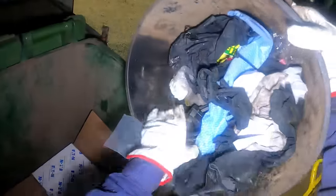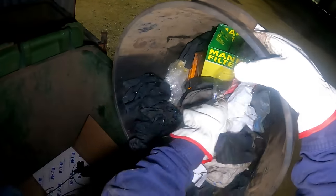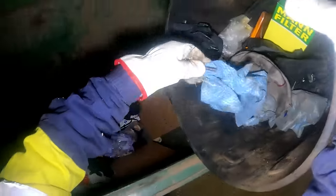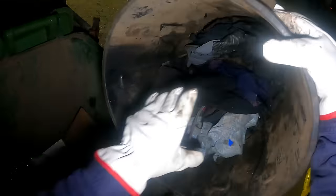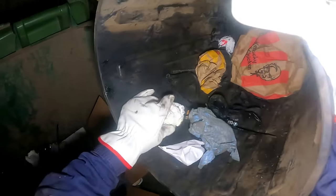Get that up here. That plastic. Oh, there it is. That's what went clunk, clunk, clunk. LED light, a little bit of wire, not much to worry about. Not a great deal. Oh, bolts. That way, that down there, grab all the bolts.